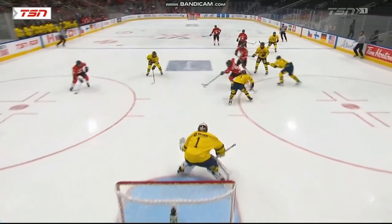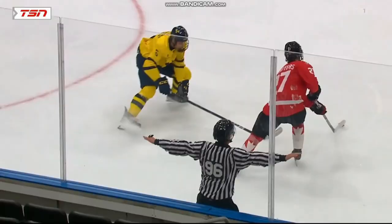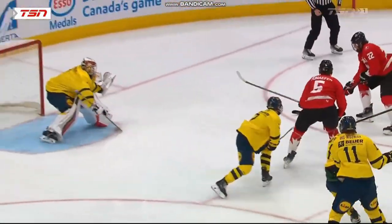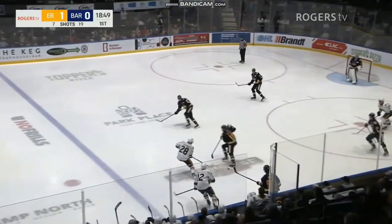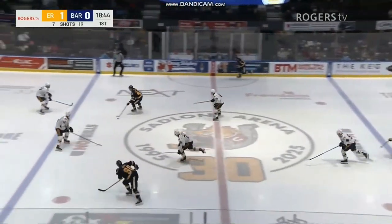One observation in my viewing that arose from his tendency to constantly jump into the play was that a lot of his offense seems to come from these situations, and I was left wondering if that wasn't a problem in his case. After all, it was something I criticized Sam Dickinson for last year.